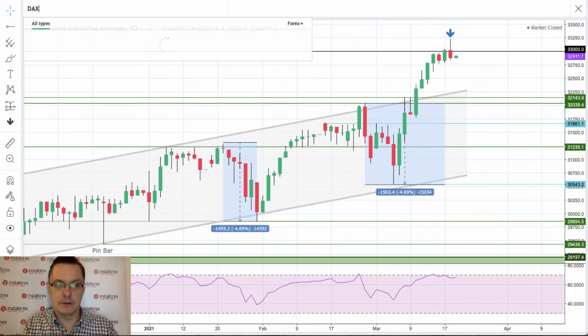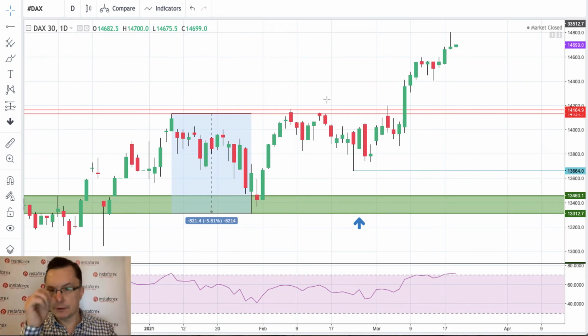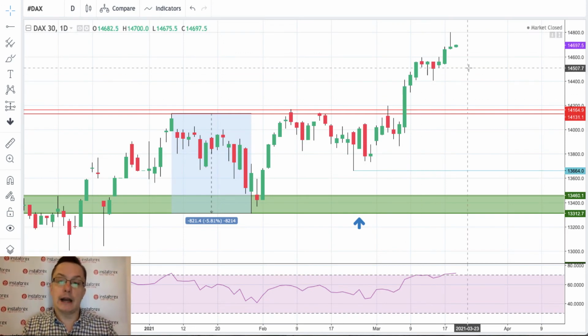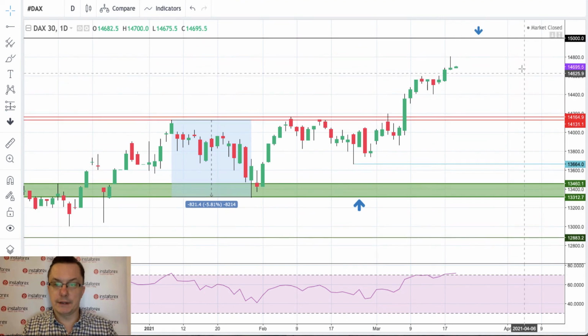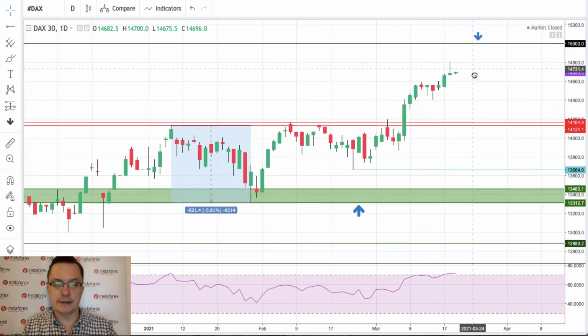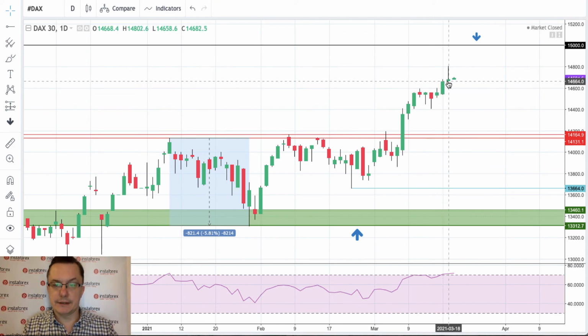And of course, let's take a look at the DAX, the German index. What is going on there? Well, kind of a similar situation here. Our target was 15,000. Yes, that's correct. 15,000 never hit, but as you can see, we got some interesting price behavior here.